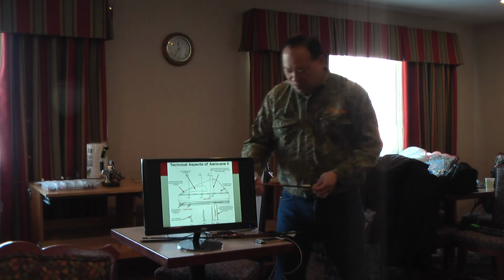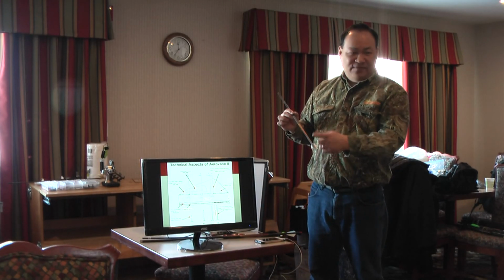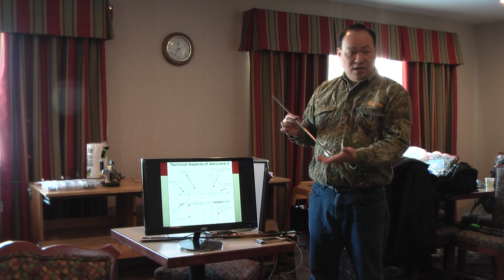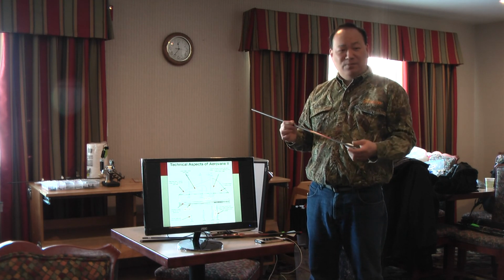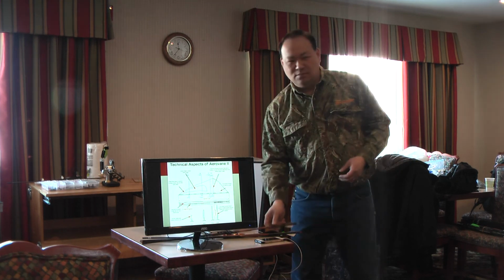This also brings us back to the concentricity of the vane, the shaft, and the connections, which will lead to our next session about the aero components. Okay, I'm done.